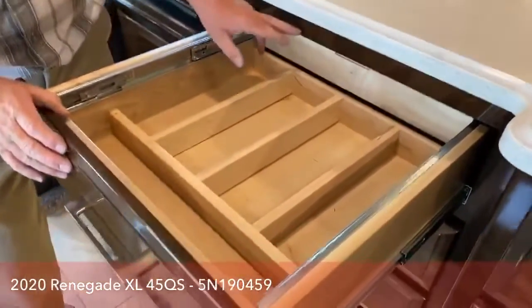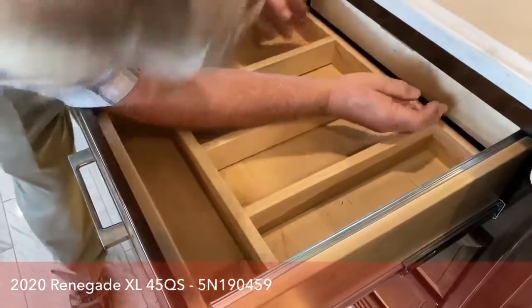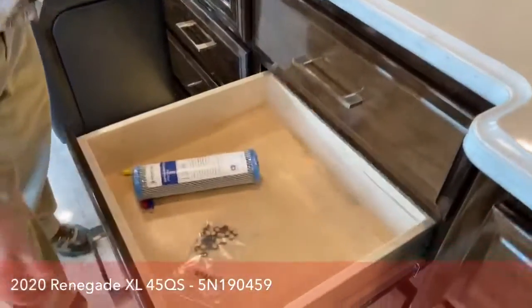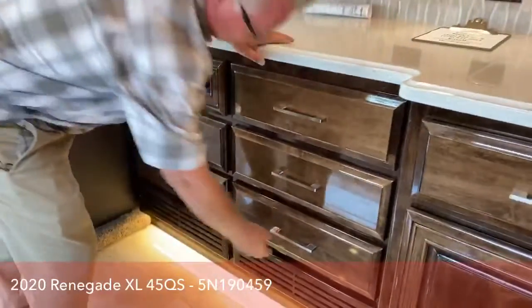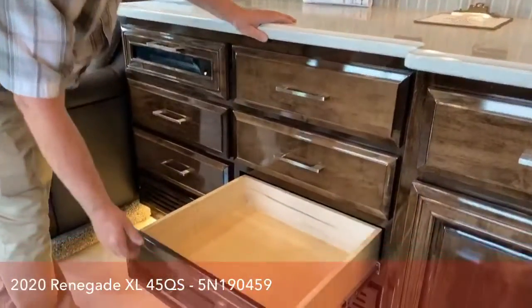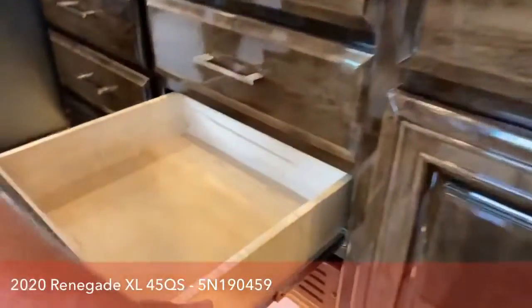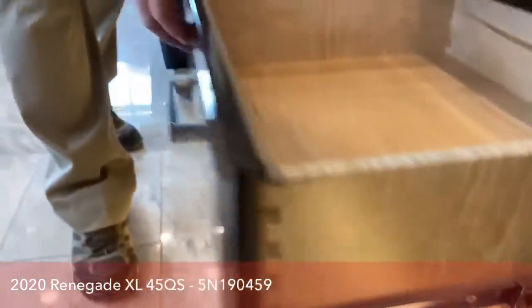You get a second layer. I pushed that in a little far, but it'll come out when I do it. Again, soft close drawers on all of them. So plenty of storage. And I don't know if you can get a shot here, but you see the nice dovetails there. It really is quality construction.